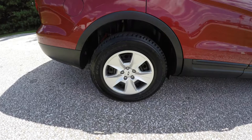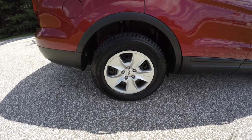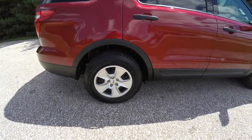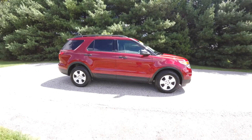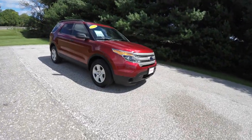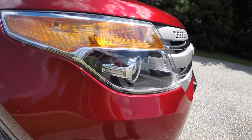You have 17-inch steel wheels with satin silver hubcaps, Goodyear Forterra HL tires. They measure P245-65R17. Black roof rails. Up front, projector beam headlamps with the Explorer logo.